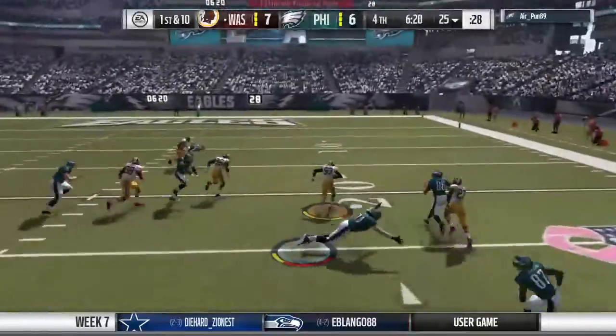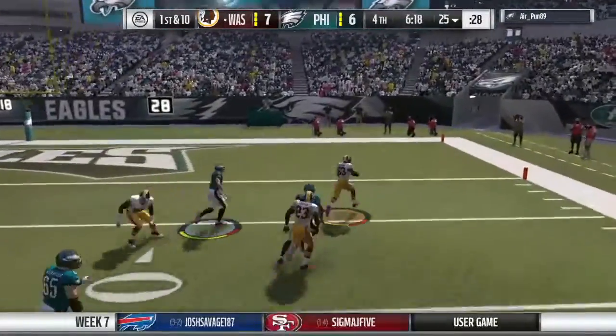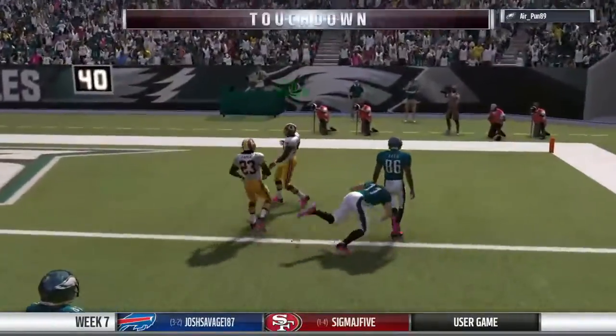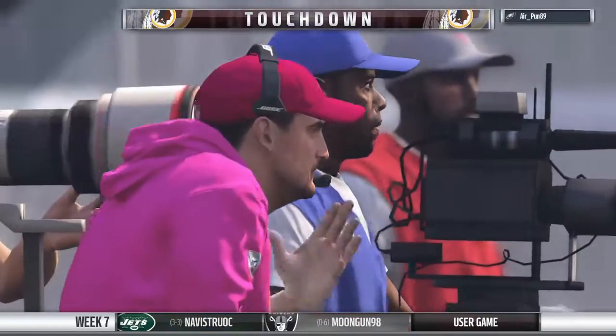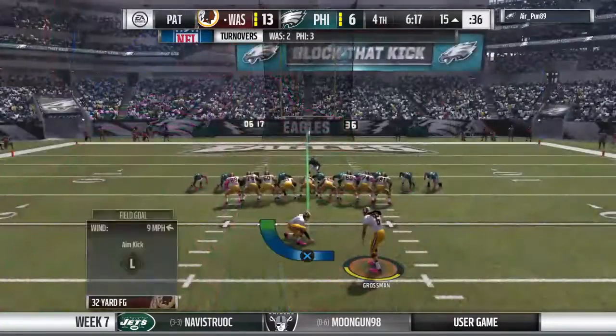And he's going to be intercepted a 3rd time. A great read, and he will bring this one back. It's a pick 6 for a Redskins touchdown. Short throw, pick 6 right there.